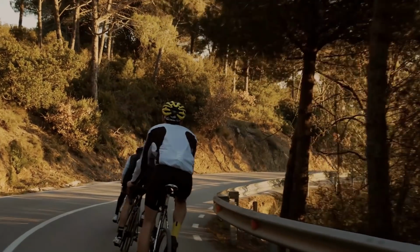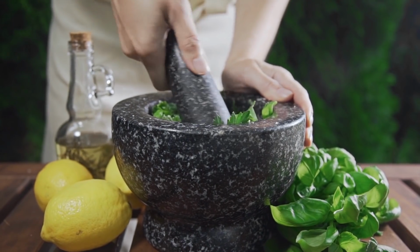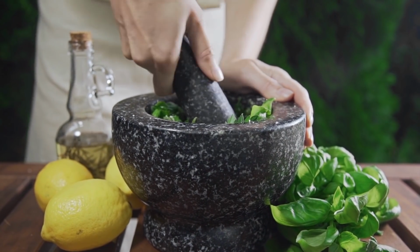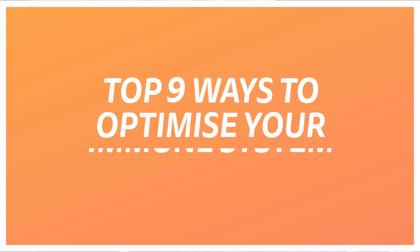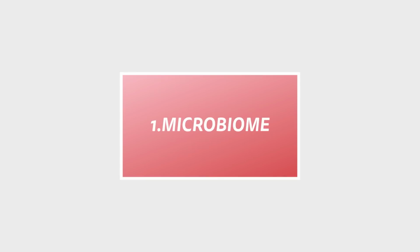Thankfully, there are ways you can optimize your immune system to give you the best chance of fighting off any form of virus that you could potentially get. So here are the top 9 ways to optimize your immune system. Number 10 hasn't been discovered yet. All right, let's go. Number 1, microbiome.